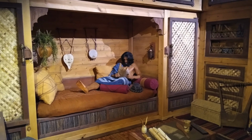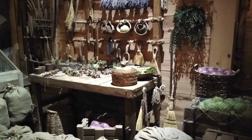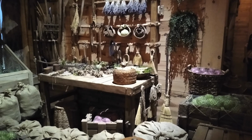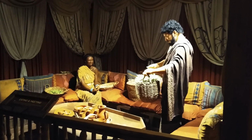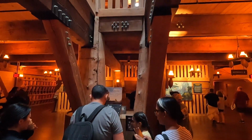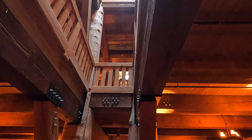And this was the third level, where their rooms were and their daily life, their kitchen and their food supply and all of that. This next shot will give you an idea of what it's like looking up from the middle of the Ark. We're on the first level looking straight up.